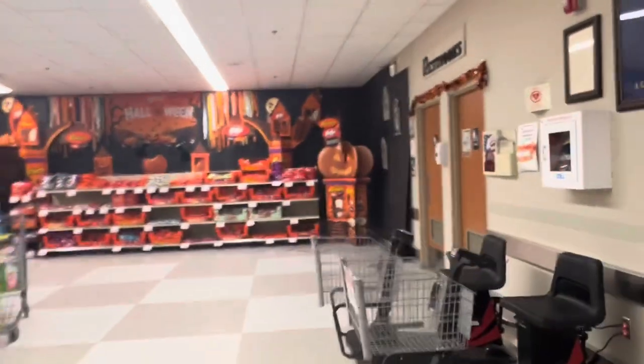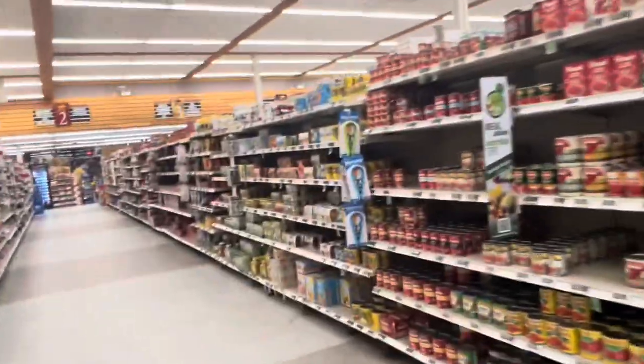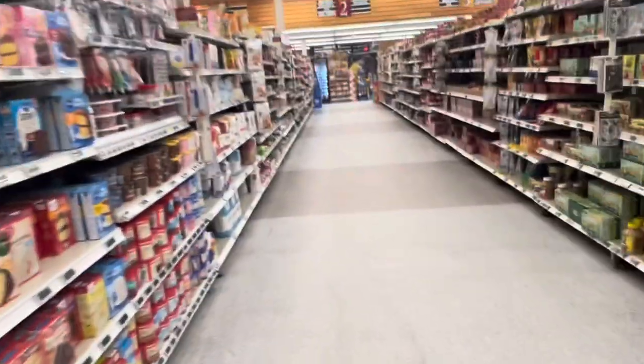So we're inside, and as you can see, the Halloween decor. I really love this commissary. It's really nice. It has a huge variety of things, and I never have a problem finding anything while I'm here. I love it.